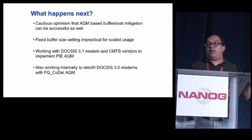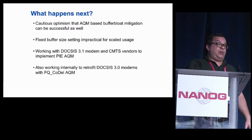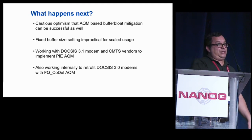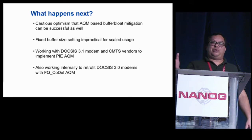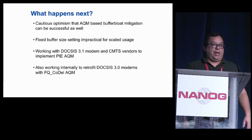We're continuing to work with the DOCSIS 3.1 modem and CMTS vendors to implement PI-AQM. Now, the specifications were written so that implementation of the PI-AQM algorithm was a must for the modems and a should for the CMTS. What that translates to in reality is that the CM side is a must and the CMTS side gets ignored, because as soon as vendors see a should requirement, we know how that goes. The musts get done, the shoulds get forgotten about.